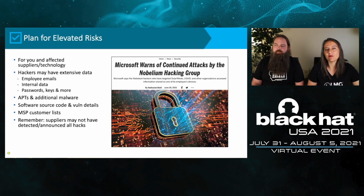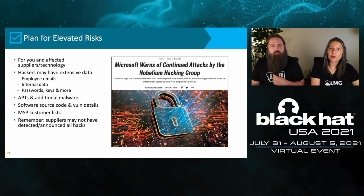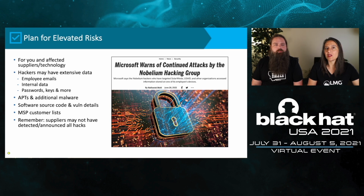Plan for elevated risks longer term. This goes for you as well as any suppliers that may have been impacted. So again, SolarWinds has now been hacked. We know that. And organizations that were leveraging their software, many of them have been hacked as well. The result of this is that hackers may have extensive data that they can leverage to launch future attacks. That could include employee emails, internal sensitive information, passwords, keys, and more. So this affects the risk of our entire software ecosystem that relies on that one supplier.